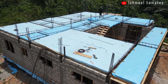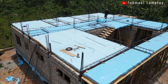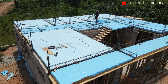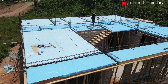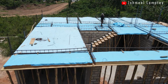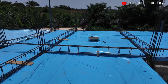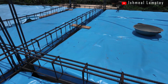Ultimately, whether buying or renting, careful consideration of the project scale and future requirements is essential to make the most economical choice. Remember, each approach has its advantages and disadvantages, but with thoughtful planning, you can ensure the success of your construction project. Next comes the steel works, where various steel sizes are employed for different purposes.